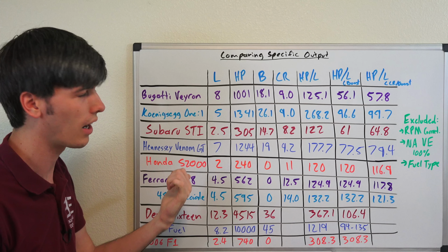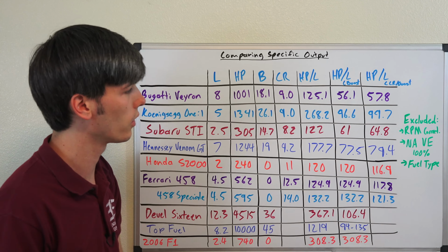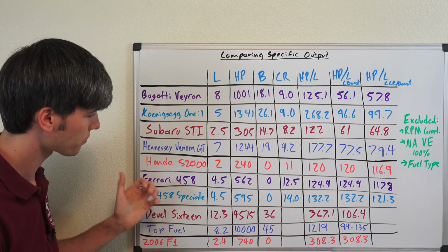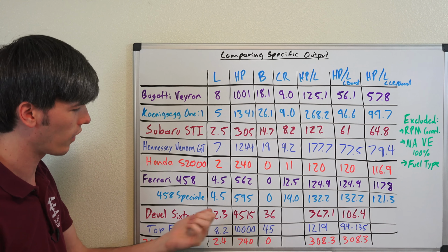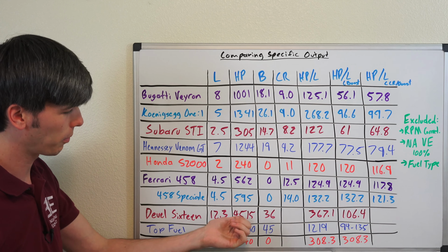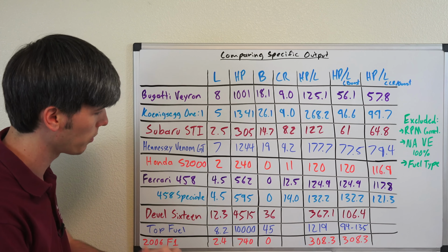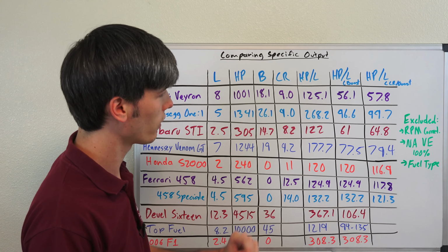So showing you what Honda did with a very affordable car is pretty wild as far as how much power per liter they were able to extract from it. Some other fun examples in here: the Devil 16, which has a 12.3 liter engine that supposedly produces 4,515, which they prove with a dyno supposedly. But anyways, that would be 367 horsepower per liter.